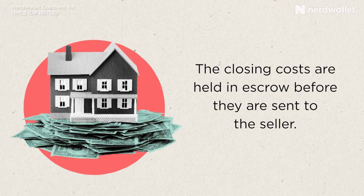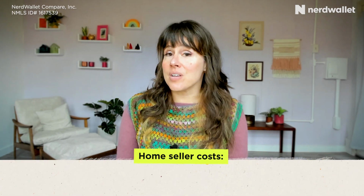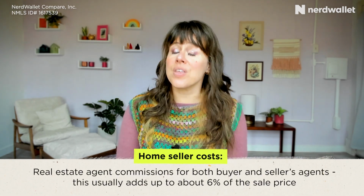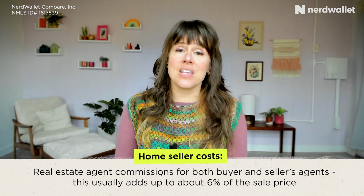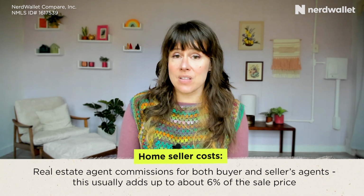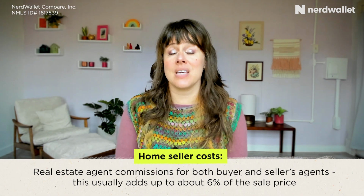It almost always goes to a neutral third party so that it's held in escrow while the transaction is actually being completed. It seems like the buyer pays for an awful lot. So where is that 6 to 10% of the purchase price that the seller is paying going? Well, a lot of it's going to the real estate agents involved in the transaction, because as part of the closing costs, the seller pays for both the buyer's agent and their own agent. So right there, that's often 6% of the purchase price of the home, with 3% going to each of the agents involved on both sides of the sale.